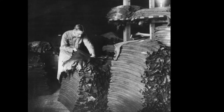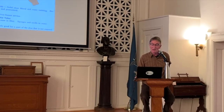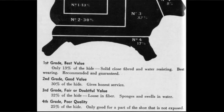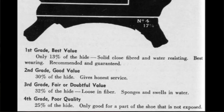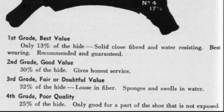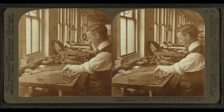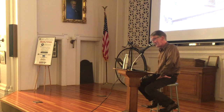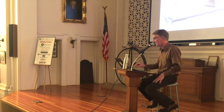But he got his factory going, and once the leather comes into the factory, you would grade it, and this is a little diagram that tells you the different parts. It gives good, honest service, swells well in water, things like that. This is a shot inside the shoe factory where they're cutting out the patterns for the shoes. And talking about mechanization, sewing machines are a big part of it. This looks like a standard sewing machine, but rather than sewing by hand, you use a sewing machine to sew the welts and stuff like that.